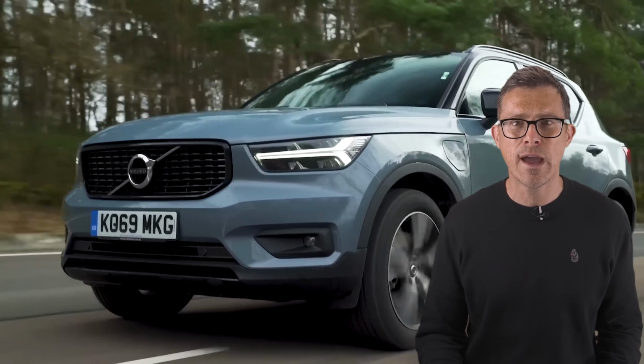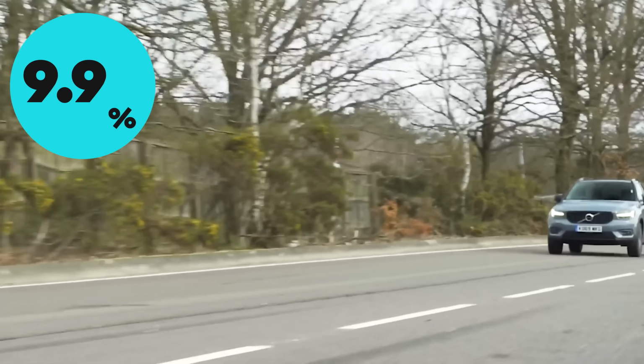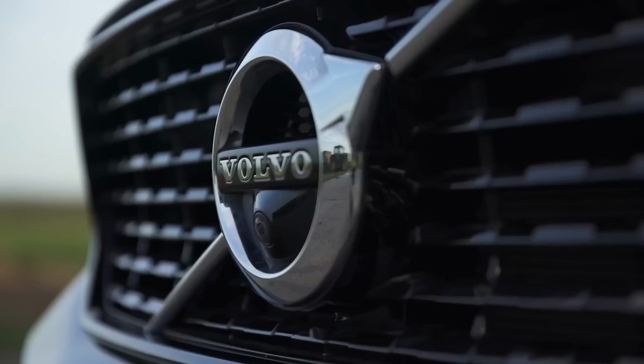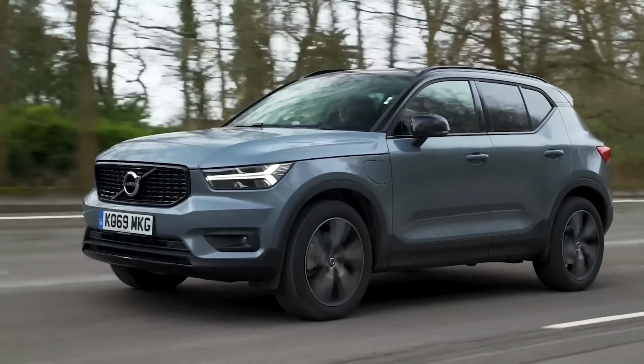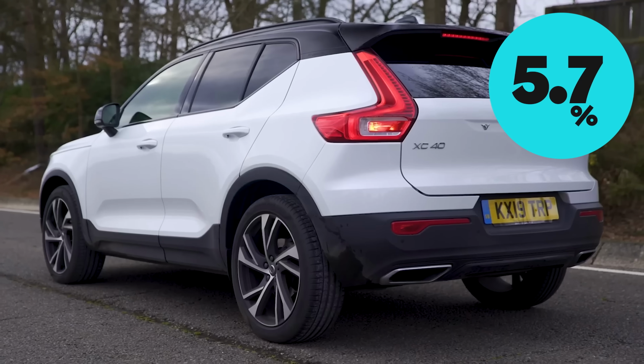Weirdly, the electric Volvo XC40, which uses most of the same parts as the C40, has only dropped in value by 18.6% over the same period. And internal combustion engine cars have fared even better. The hybrid XC40 dropped by just 15.5%, and the value of petrol cars dipped by just 9%.